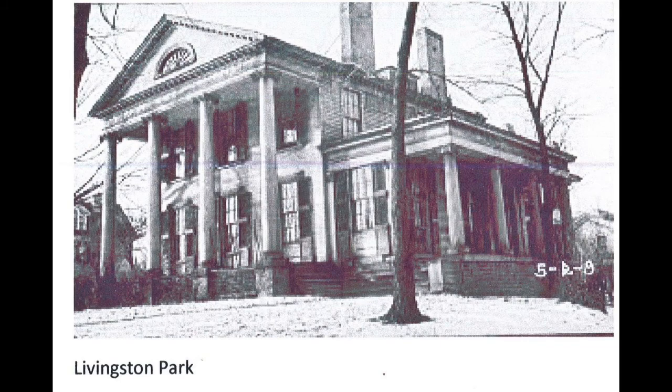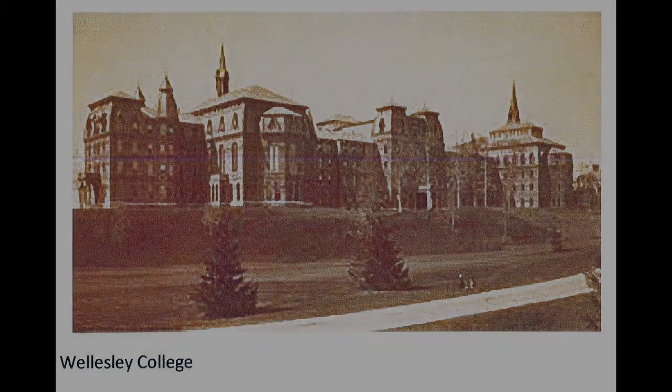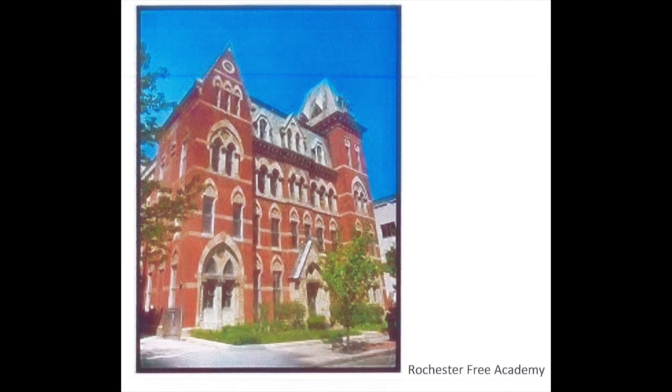Helen was baptized at the age of 15 and quickly took on the teaching of the boys' Sunday school class. Her early education was at the Livingston Park Seminary. In 1880, she withdrew from the seminary in order to focus on mathematics in preparation for admission to Wellesley College. In 1884, following her graduation from Wellesley, she returned to Rochester and taught at the Rochester Free Academy, Rochester's first high school. The following year, she became the co-principal at the Wellesley Preparatory School in Philadelphia.